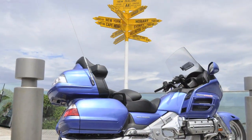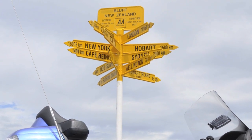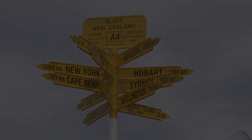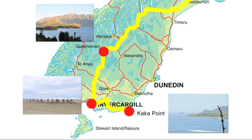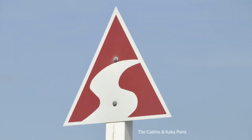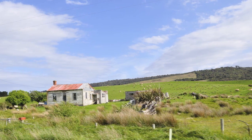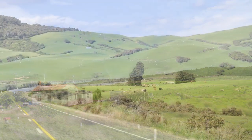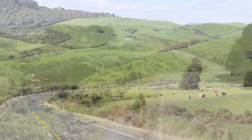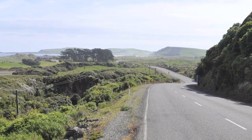The conclusion of racing saw us bid farewell to Invercargill and head towards our next stop, Curio Bay and the Catlins. From Wyndham we headed south through rich rolling countryside till we made the coast at Fortrose. From there we headed east along the southern scenic route through the Catlins Forest Park, where we doubled back around to see the petrified forest at Curio Bay.